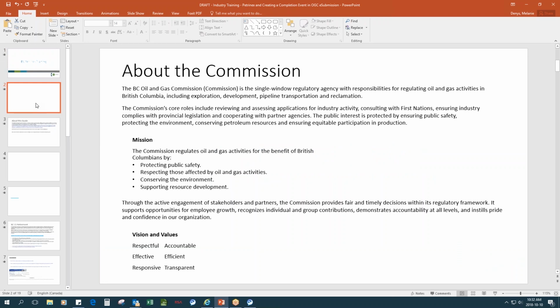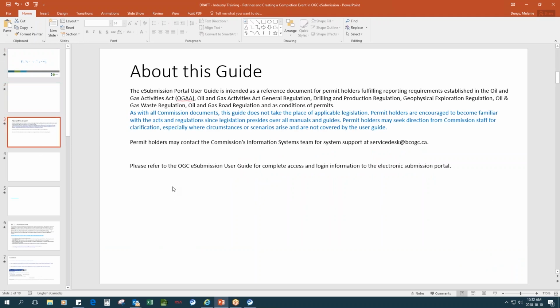This is just the blurb about the Commission, what we do in the province of British Columbia, our mission, vision and values. This guide, I can see that I've already made a mistake here in the introduction, but this is a document. It's a guide to help you through the process. We encourage you to always phone us or visit our website if you have further questions to make sure that you fall within our regulations for operating in the province.